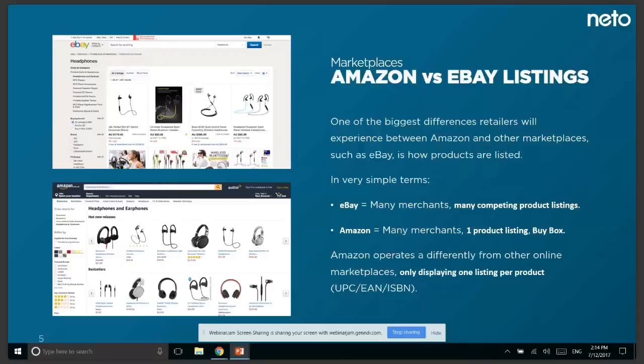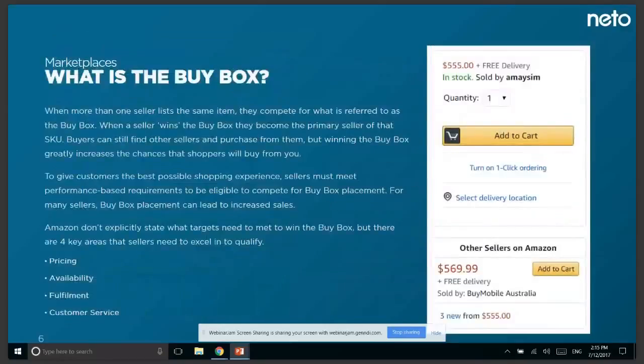And you're going to see eBay moving more and more down this path. Only recently eBay announced a partnership with Google Home, which means your products can be in people's homes through Google Home and their new voice commerce technology. The same already exists with Amazon Echo, powered by Alexa in the States, which I believe is coming here to Australia at the start of next year, which is exciting. So when more than one seller lists the same item, they're competing for what is referred to by Amazon as the buy box.